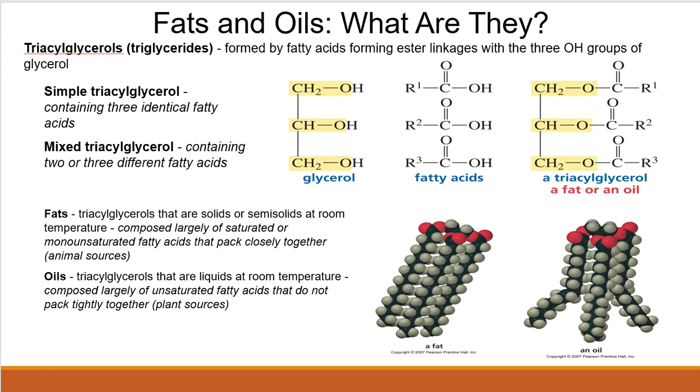Peanut oil, vegetable oil, canola oil, they are oils by definition because they're liquid. Fats are solids. So that would be something like lard. Ugh, disgusting. Or real butter. Now I say real butter, not the fake butter, but real butter would be a fat.